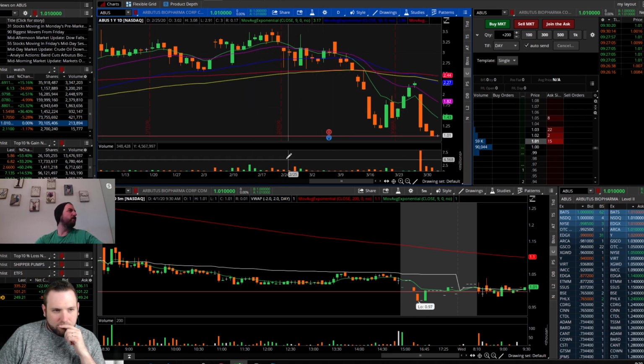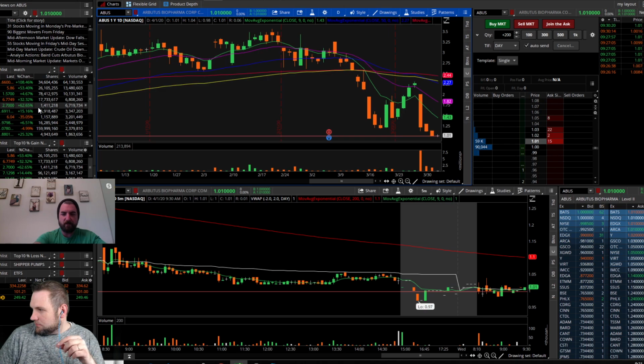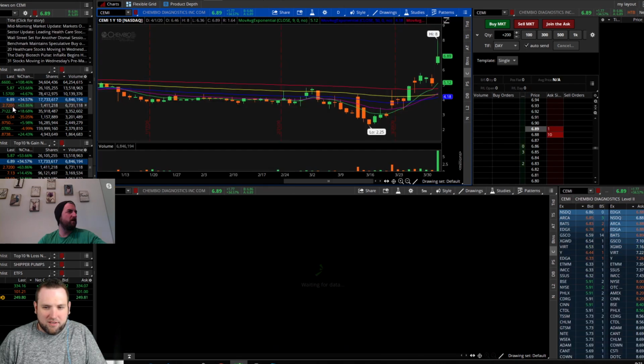I have no idea why every time, well, it must have been because my Thinkorswim crashed, but every time, because I don't turn it off, in the morning I'll have all the stocks that I was looking at, but now since it crashed, I've got to type in all these stocks again. That's weird. That's weird that it's doing that to you.